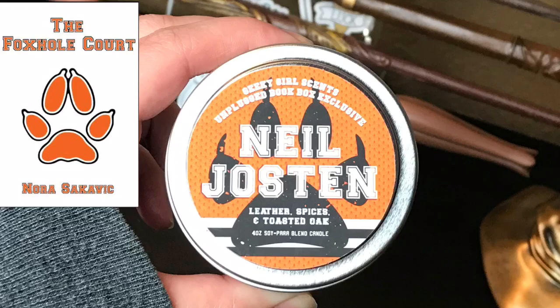Next we have a candle. Geeky Girl Scent, Unplugged Book Box Exclusive, Neil Johnston, Leather Spices and Toasted Oak, 4 ounce soy paraffin blend candle. Ooh, it's orange and sparkly. Oh, I love a good sparkly candle. Oh my God, it smells so good. I think it's the leather and toasted oak. Oh, this is a good smelling candle. We do get a lot of candles in subscription boxes. We really do, but it does smell very good.